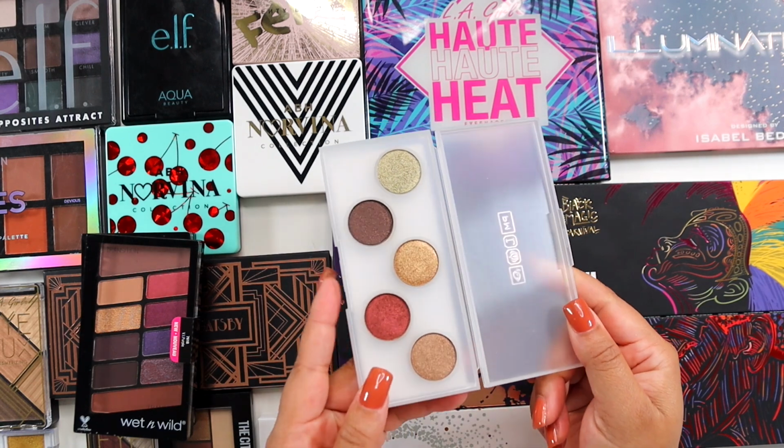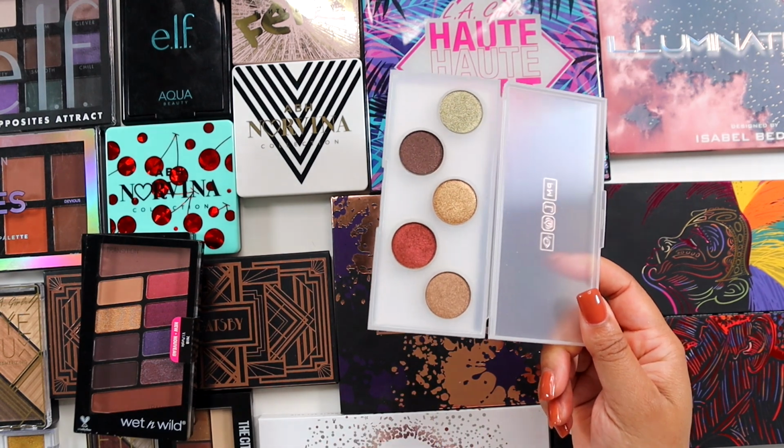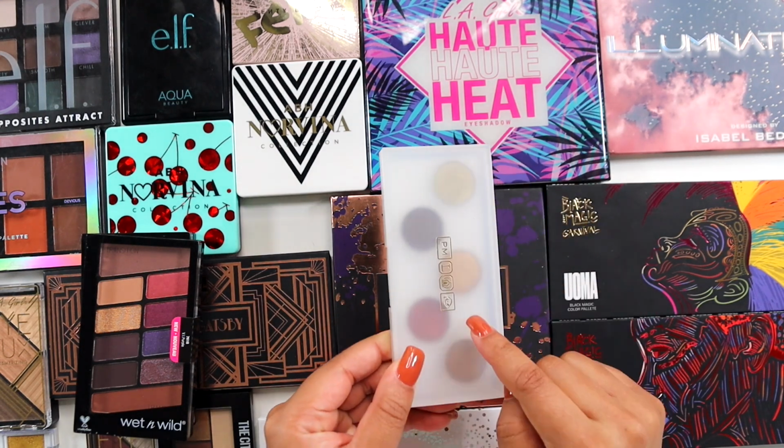that I'm ready to declutter some stuff, right? These Pat McGrath shadows, absolutely beautiful. This is one of her like $25 palettes, but I have other Pat McGrath palettes that I'm going to keep. So I think I can let this go.